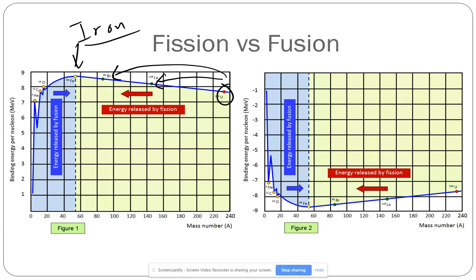Well, if you look at the graph, the energy that can be released is proportional to the difference in the binding energy per nucleon. And there's a whole lot bigger difference on the left side than there is on the right side. Which means there's a whole lot more energy that you can release through fusion than through fission. But fusion needs to go up, of course. So for fusion, you have to start with something small and build toward iron. So things smaller than iron can release energy by fusion if they move toward iron.